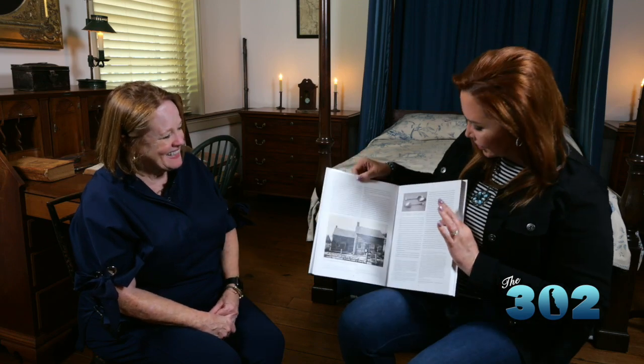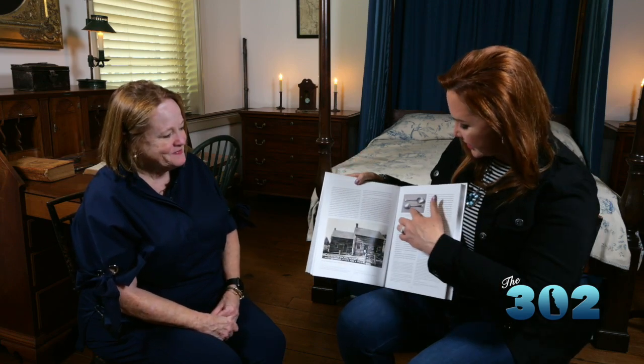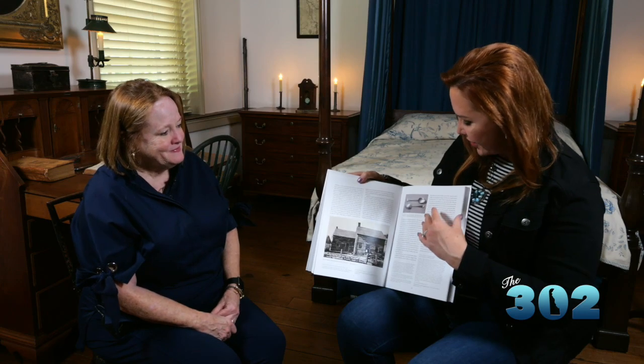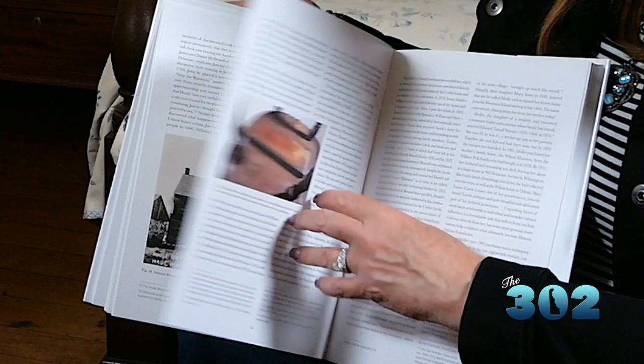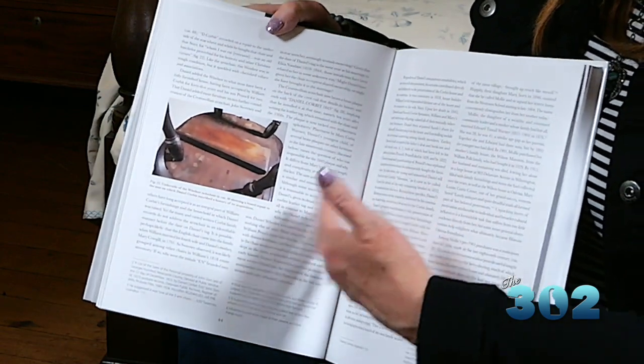Now, a lot of people might think it's a catalog. It is not a catalog. When you look, you see the various items that were selected, and there is a very vast history to each of the items, which is just amazing when you thumb through this. You're not only learning about the items that you guys have in your possession, but about the history. It puts those items in context.